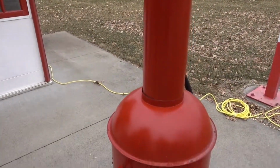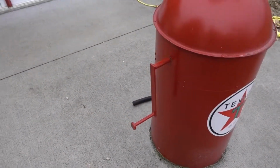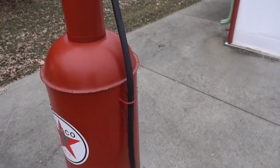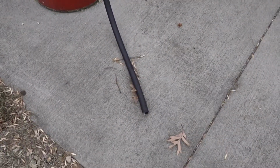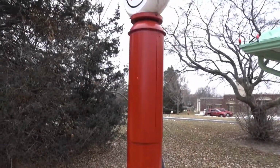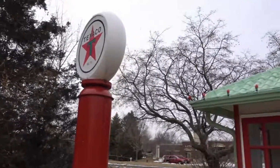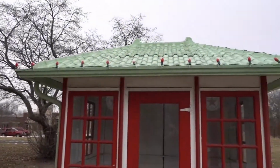Look at these, just classic. And I really believe they were hand crank like that. And then they had hoses that came out and they'd put that in to fill the tank. I'd be almost a little scared to operate a pump like this, but thank goodness back then I'm pretty sure it was full service.